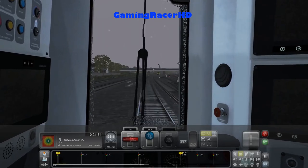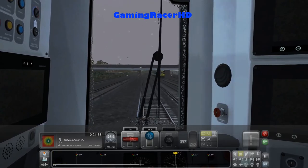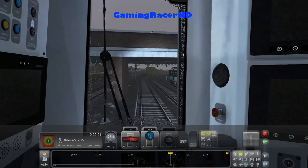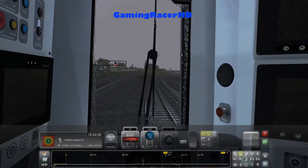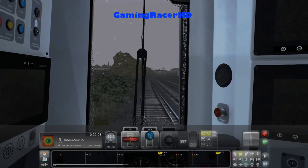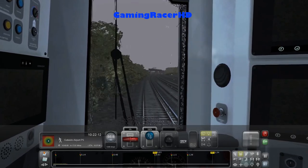And we should be approaching East Croydon in around 2 to 3 miles from here. We're not actually going to be stopping at East Croydon, which is a bit of a surprise. But this is the Gatwick Express, so no surprise there. As busy as East Croydon station is, this train doesn't need to stop there anyway, so.